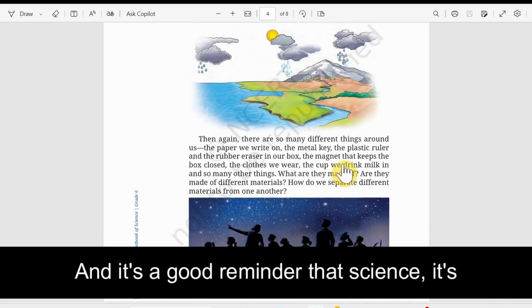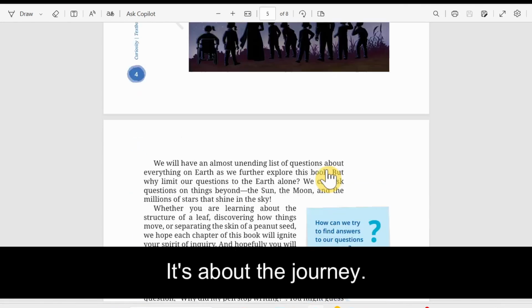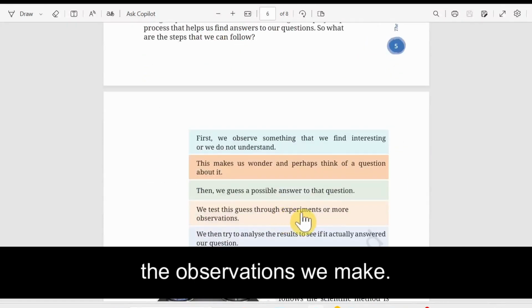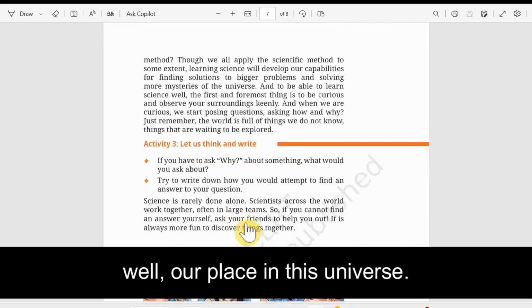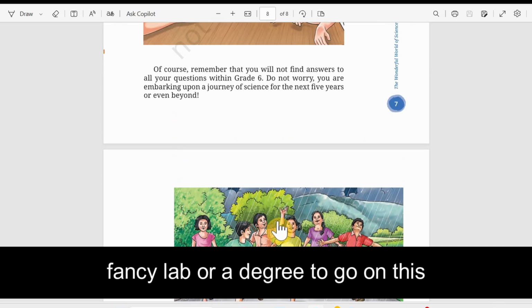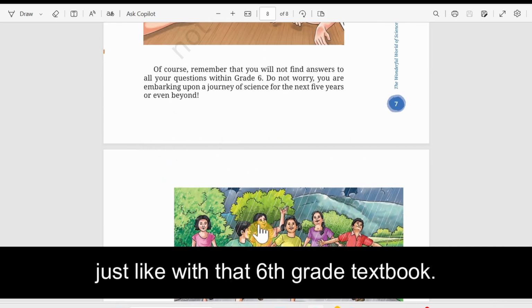Yeah. And it's a good reminder that science is not about reaching a final destination. It's about the journey. It's about those questions we ask, the observations we make, those experiments we try. They all bring us a little closer to understanding, well, our place in this universe. And the cool thing is you don't need a fancy lab or a degree to go on this journey. Right. The tools are all around us, just like with that 6th grade textbook.